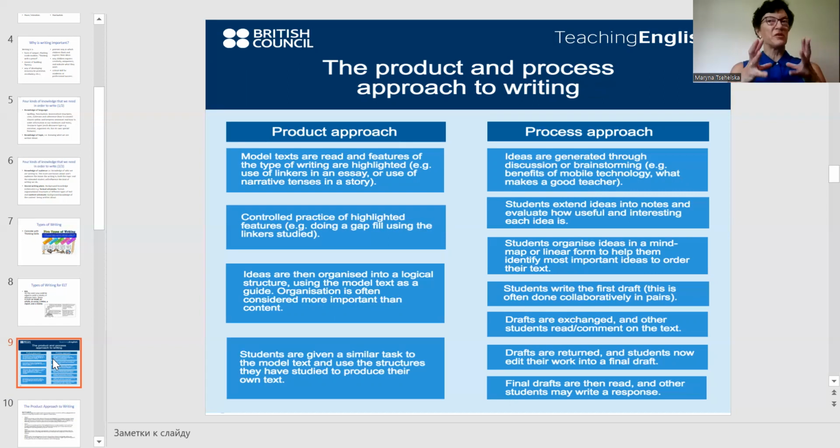Product approach is the very basic approach. It's when you give, for example, your kid a map and you say, write about your favorite pet. And using the map, the kid writes about the pet. And usually it's when you give the pattern or the schema and the student writes using this scheme. For many, many years, product approach was the okay approach in teaching languages.